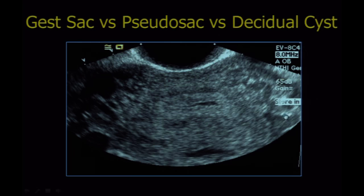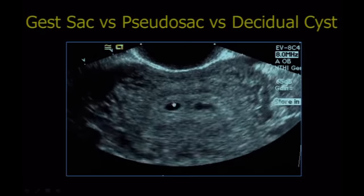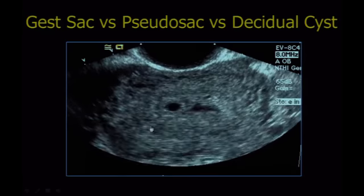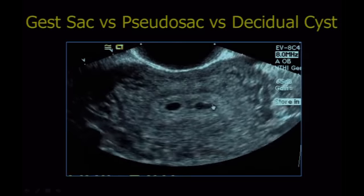Now here's a video clip from another patient. In it, you're going to see all three of these fluid collections. You're going to see fluid in the endometrial cavity, you're going to see the true gestational sac, and you're going to see some decidual cysts. Here's the fluid in the cavity, pretty obvious. There's the true gestational sac. Here's a little decidual cyst over here. There's another one out here.